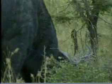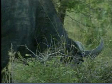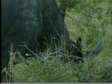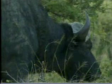So let the game drivers know quickly as well. All stations, small group of dagga boys here, Gari, Cutline, Buffelshoek boundary junction on the fire break. Quite a hairy buffalo this.